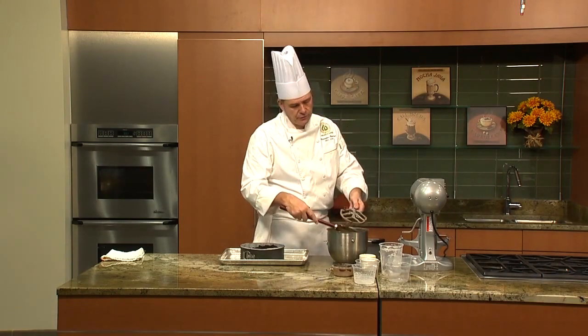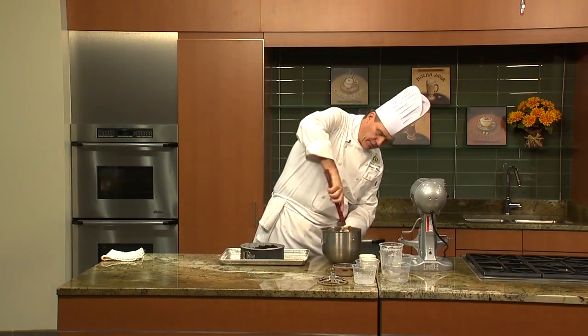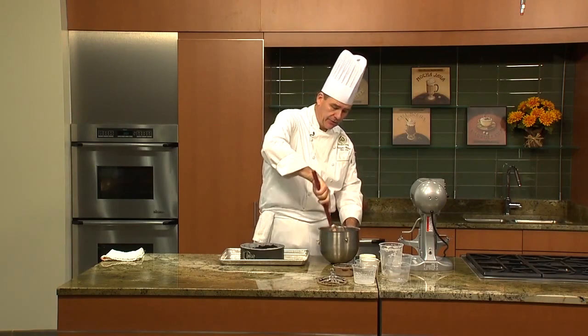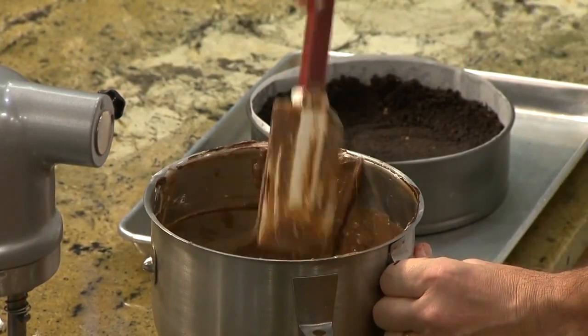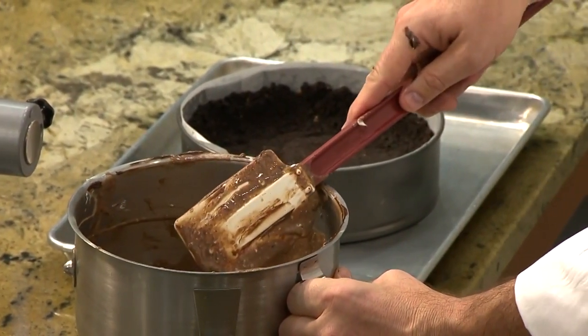And again, we're going to scrape everything down one more time to make sure nothing is sticking to the bowl, okay? If you wanted to mix this by hand, you don't own a 5-quart mixer or a small mixer, you can mix it all by hand. As you saw, it didn't take very long at all. Not a problem. So you can just mix it all by hand. Okay. If you wanted to add nuts into this, some people will add pecans. You can do that also.